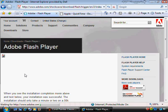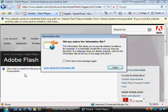but then I'll click on Install Now. Now, here's where we're probably going to see something that will look a lot like when you try to install some other kind of add-on, whether it's an ActiveX item, which we'll talk about a little bit later on, or whether it's some other kind of feature-rich add-on for Internet Explorer. And what we see going on here is that we get this information bar notice. Now, I usually check that off so I don't see the message again.